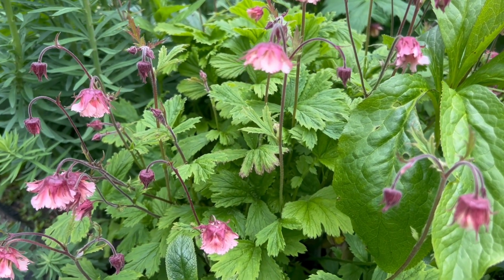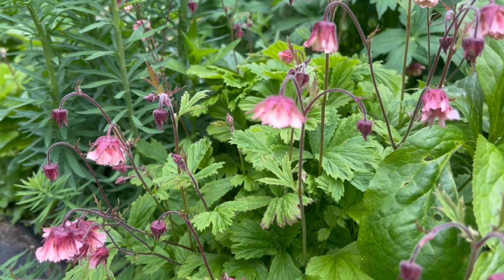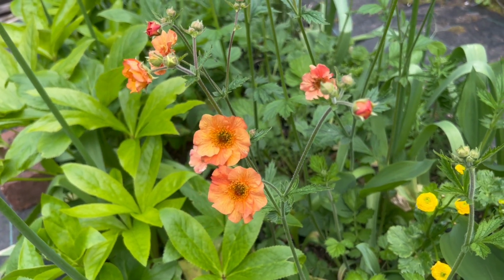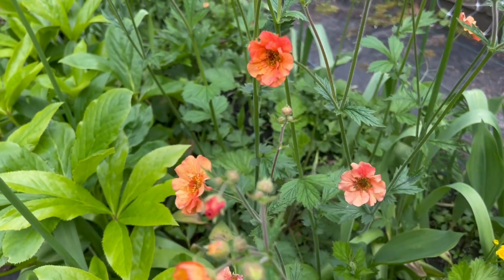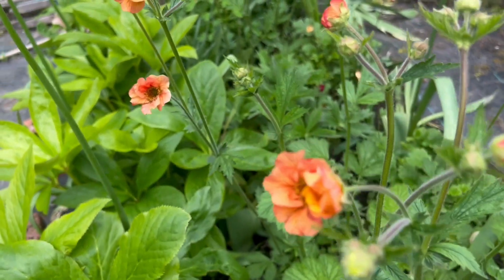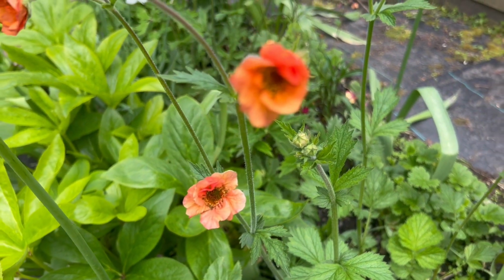Here is Geum. These are really pretty as well this time of year. I've just been trying to bulk up my beds with these in the last few years because I really like them. They grow well in Scotland. Here we go. We've got some lovely orange ones here as well. And these keep producing new stems as well, so I'll cut from them and there'll be more stems that will come up to flower.